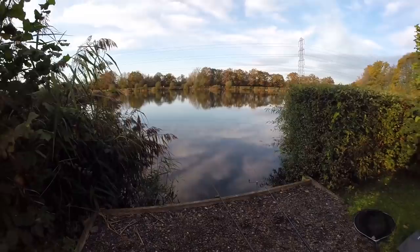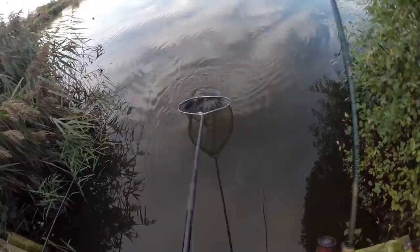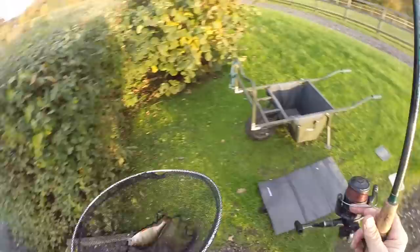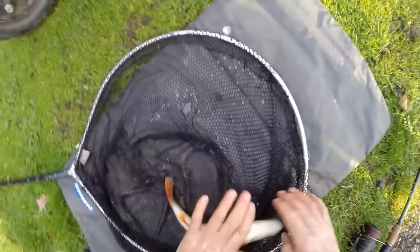I'm on a good fish again, boys. I've got a bad feeling this is a big roach. Oh, it's a perch, it's a nice perch. This is what we come for. I've had one nice roach. Oh, yeah. There we go. What a double I've had. I thought that was a different fish. As you can see there, double web maggot. Hook fell out.